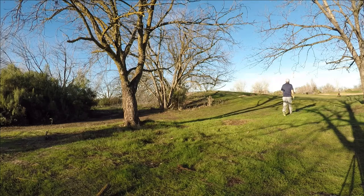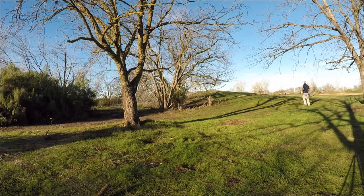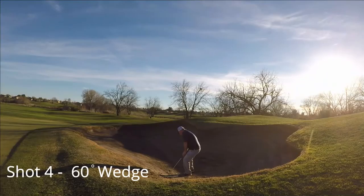And instead of taking my time to go see where I want to land this ball, I just get up with the wedge, hit it again, and proceed to put it right in a bunker. And that's why course knowledge is so valuable.